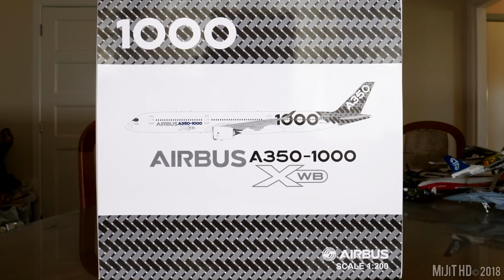This is the Airbus A350-1000 XWB in the Airbus house livery by JC Wings in a 1 to 200 scale.